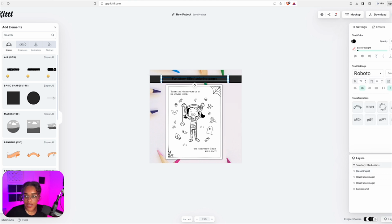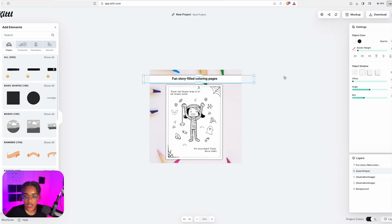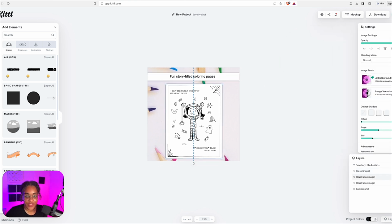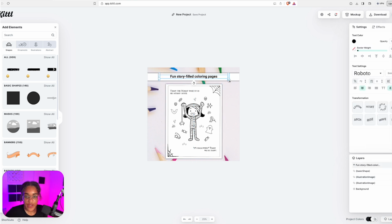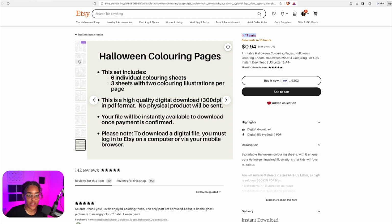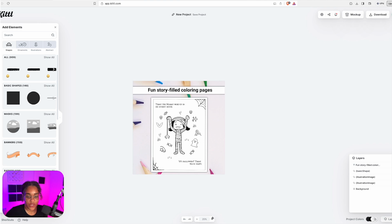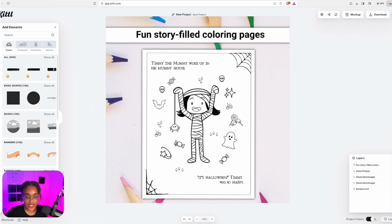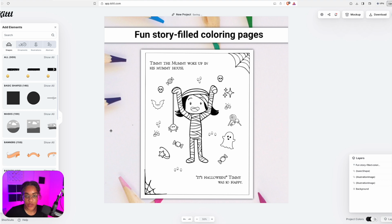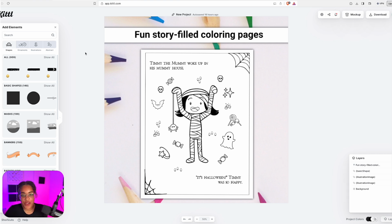Then we can click on our text. We'll keep it black. Click on the shape. I'm going to just change the shape to white or something. And I want to put another shadow there. Awesome. So very, very simple to create your Etsy listing photo. Very, very easy. And this is the photo that's going to show right here. You see how they have some text written right there? And we also have some text written right there. It's very easy. Look at how easy it is. You can create this in no time. This person is selling 9. You can do that in a day. You could do that in an hour.